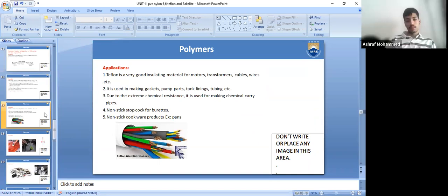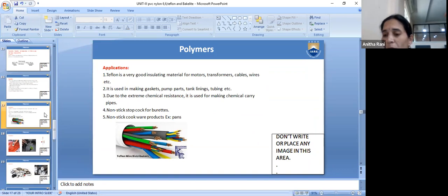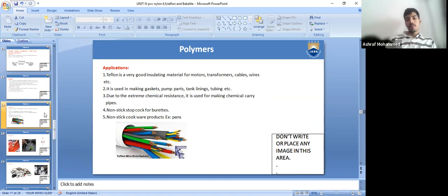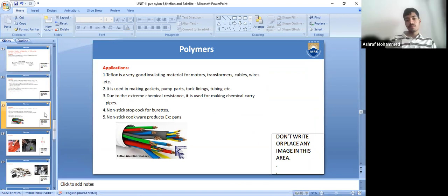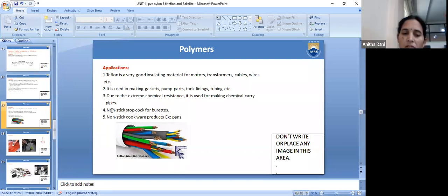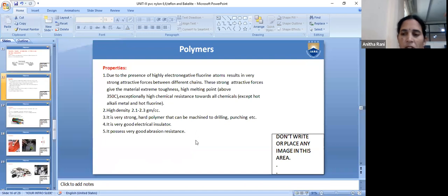Teflon applications: gaskets. It is having good electrical insulating property. Tell me applications: cables, wires, gaskets, tubing, non-stick cookware products, non-stick stopcock for burettes, chemical carrying pipes. All this you can write. Uses of Teflon, and these are the properties of Teflon.